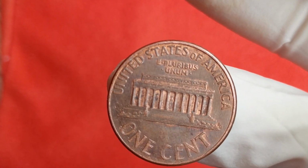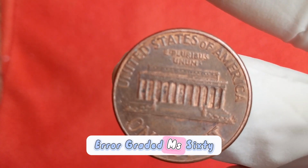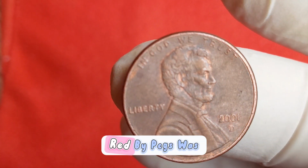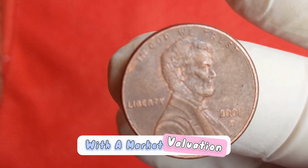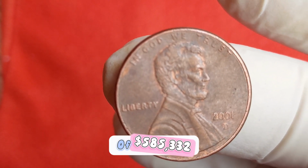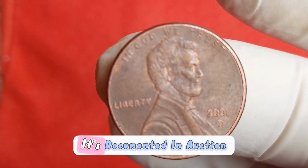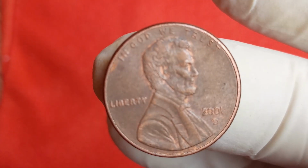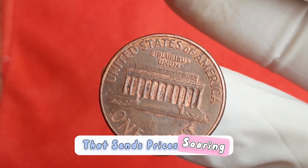Here's the kicker. A 2001 Lincoln penny with a rare mint error, graded MS-68RD, red, by PCGS, was recently recorded with a market valuation of $585,332. That's not an urban legend, it's documented in auction sales. Rarity and demand create a perfect storm that sends prices soaring.